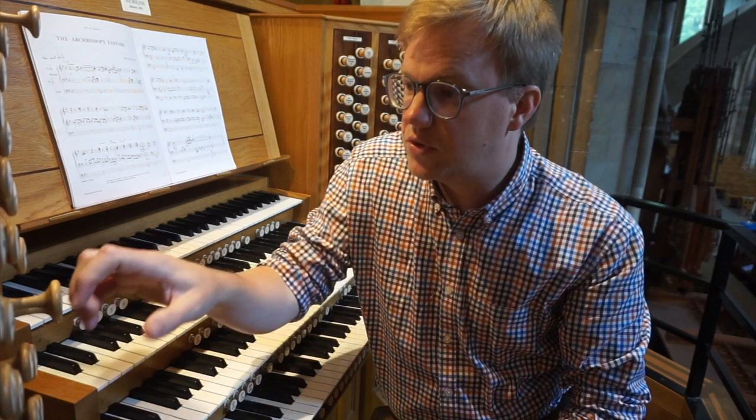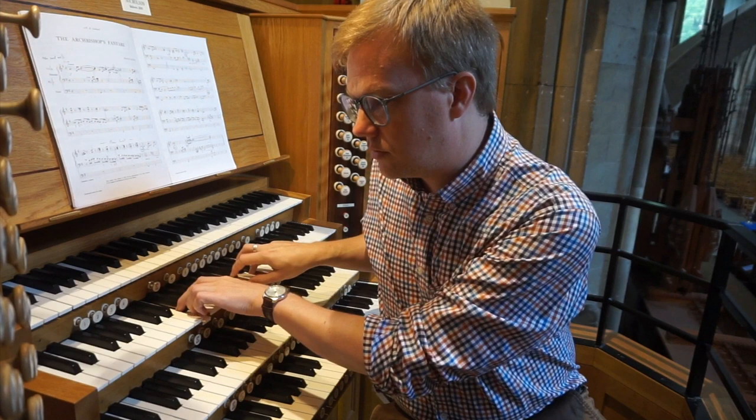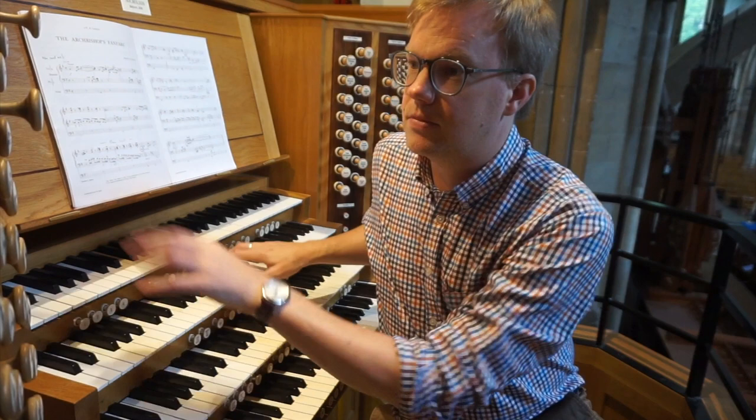And we've also got some reed stops. They've got a reed which vibrates in the pipe to make the sound. And on this particular division of the organ, we've got a quiet reed, which is called an oboe. We've got a louder reed, which is called a cornopean.